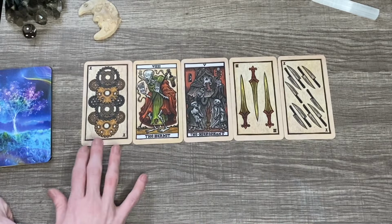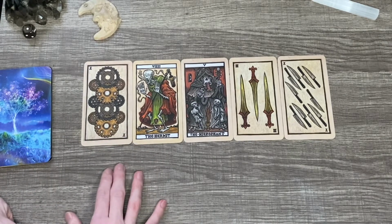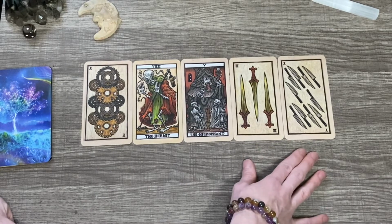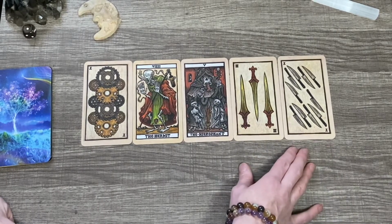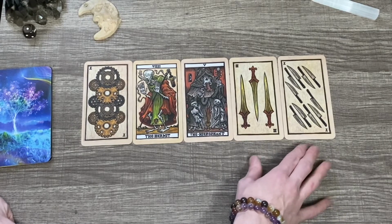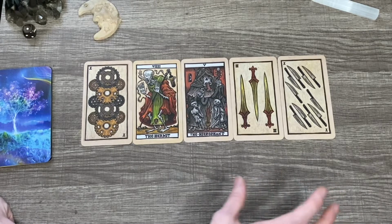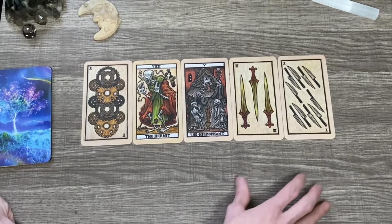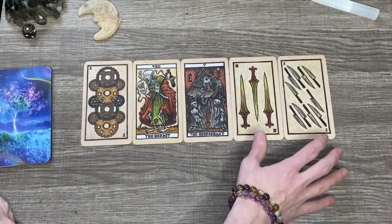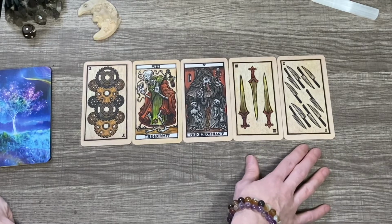The Ten of Pentacles, Ten of Cups is like the happy ending. Nothing could possibly get better from where it is right now. But then the Ten of Swords is kind of letting you know that everything is going to get better, because all of these moments, all of this anxiety and worry and panic, and everything that could possibly feel like it's going wrong in your life is over. It's completely over.